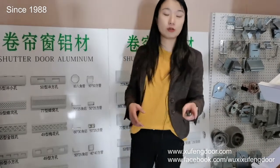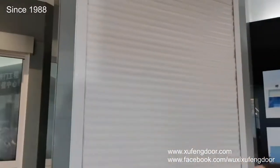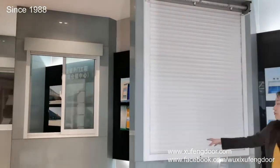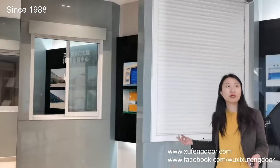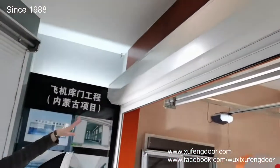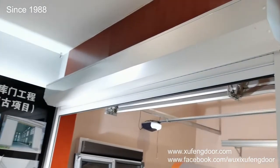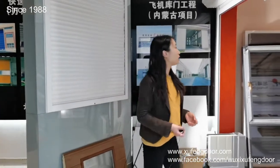Maybe we can get a little bit to this side and just have a peek over here. These are the rolling shutter windows, which are one of our main products. And this is one of the samples which we installed just to show you. But I'm not going to talk too much about it. The left side over here is actually the rolling shutter door, also one of our assembled samples. This is one of our main products as well. So later on we will go to the production scene to see all these different types of products. And let me get to the front.